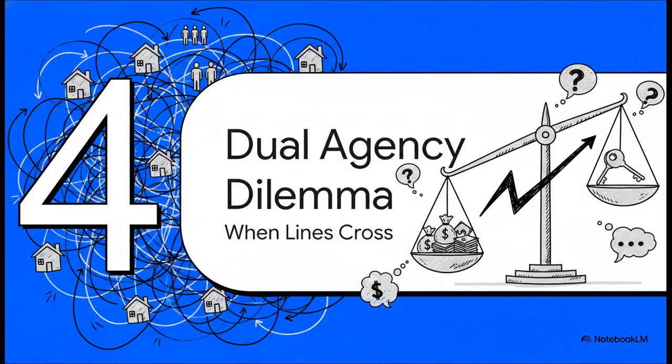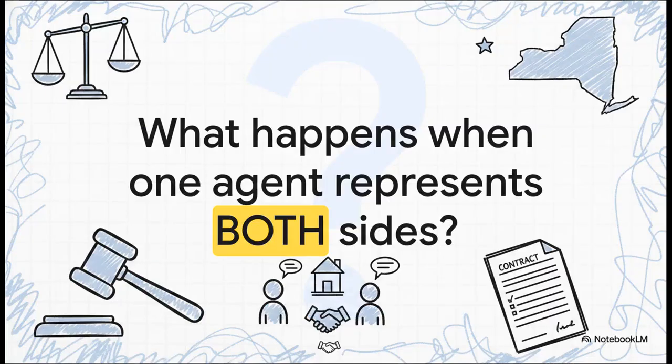Which brings us to Section 4, the dual agency dilemma when lines cross. Honestly, I consider this the narrative climax of the form. It's morally complex territory, and it's where you need to pay the absolute utmost attention. Think about it like this. You'd never want your defense attorney also representing the guy suing you, right?